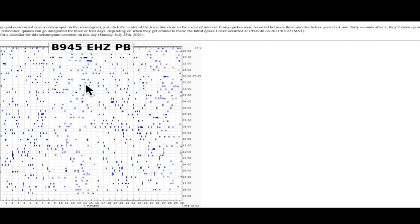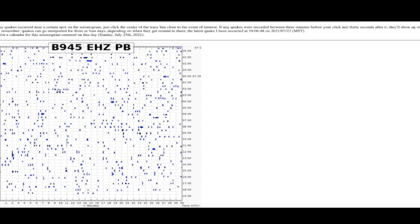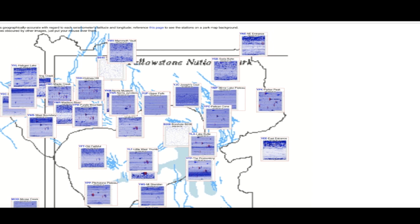Still have this unusual activity here that look like pulses across the seismograph. Never seen that, loaded with dots on not only 1, 2, but 3. The one down here at Flag Ranch does not have quite as many. In fact, it has less today than it did yesterday. And then this one here looks about the same as it did yesterday. Have no idea what's going on there. I've never seen that type of behavior before at these seismographs.